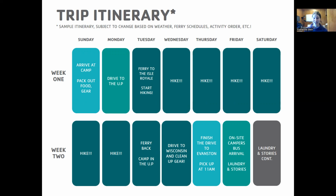You'll hit the hay early that night because Monday, you're going to be driving to the Upper Peninsula of Michigan. You'll wake up bright and early and hit the road on Monday and drive all the way to just outside of Houghton, Michigan, where you'll camp for the night. Tuesday, you'll wake up bright and early and drive just a little bit further in the Upper Peninsula to Copper Harbor, where you'll catch the ferry over to Isle Royal.